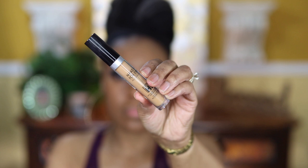I'm going to go ahead and highlight under my eyes, and I'm going to use this self-setting Makeup Forever Ultra HD Concealer. This is it right here. So I'm going to use this to highlight.